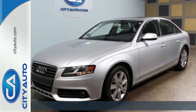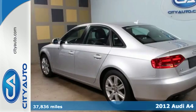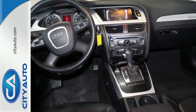Here's a 2012 Audi A4. Excelling in safety, this Audi comes standard with anti-lock brakes, multiple airbags, rain-sensing wipers, and a tire pressure monitor. Waste no time on the road with its powerful and controlled engine.